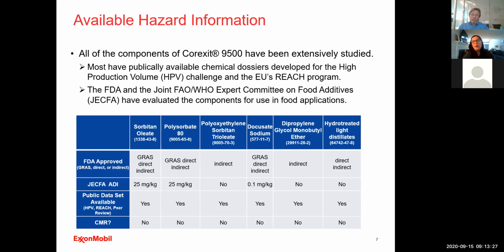And looking across all of these ingredients, they've either been designated as generally recognized as safe and have also been approved for either direct or indirect food contact applications. And the other thing to note is that through the hundreds of studies that have been conducted on these chemicals, none of them have been shown to be carcinogens, mutagens, or reproductive toxins.